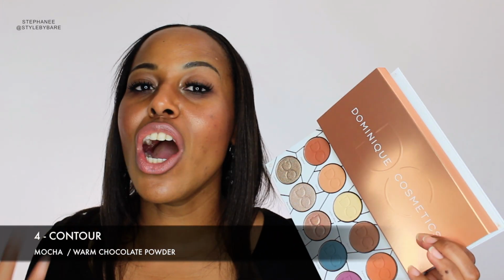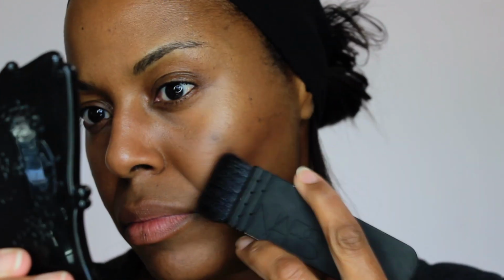Mocha is my contour, and that's also the contour I have been using in some videos as well, and how I have it on today. Now, Mocha is a rich brown. It's a chocolate brown, but it has a little bit of warmth. So like Hazelnut has that kiss of red, the Mocha has that kiss of warmth.